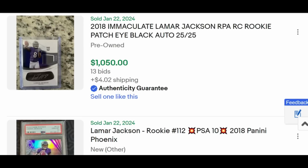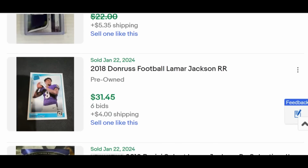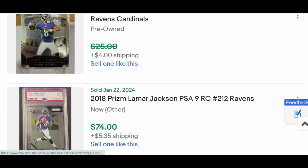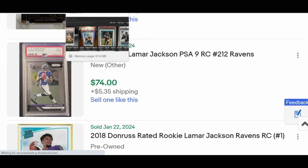Here we have a plain patch Immaculate raw eye black auto, serial number 25 out of 25, closing today for $1,050. We have a 2018 Optic Red Yellow PSA 9 selling for $180 plus $6 shipping, so $186 today in a buy it now. In totality, Lamar Jackson has had over 150 different buy it now or best offer sold rookie cards in the past 24 hours, and yesterday that number was even higher from the game on Saturday.